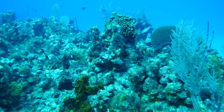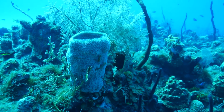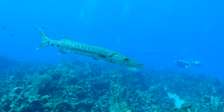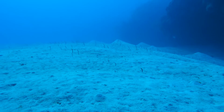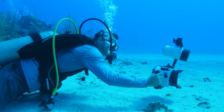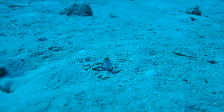On the second dive on the smaller wreck, as soon as I jumped in the water, I saw a barracuda swim right by me. I mean, he came right up to me and checked me out. After I swam past that barracuda, I came to an area of just shallow sand with about a million garden eels everywhere on it. And I had to swim across this long stretch of sand with all the garden eels before I got to the little wreck.